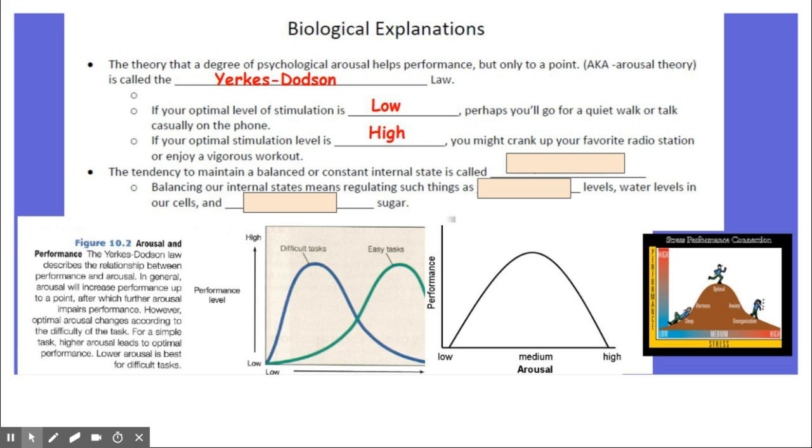Sometimes when we are doing something that's difficult, we need to think about how much stimulation or arousal we need for that performance. Typically, if you look at the middle diagram, where we have what looks like a bell curve, the goal would be to have the best performance with about a medium level of arousal, meaning that we're pumped up, but not overly pumped up.